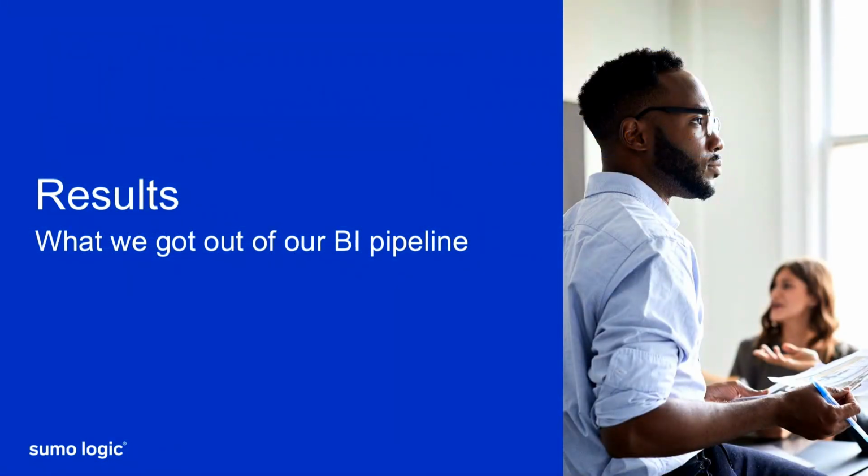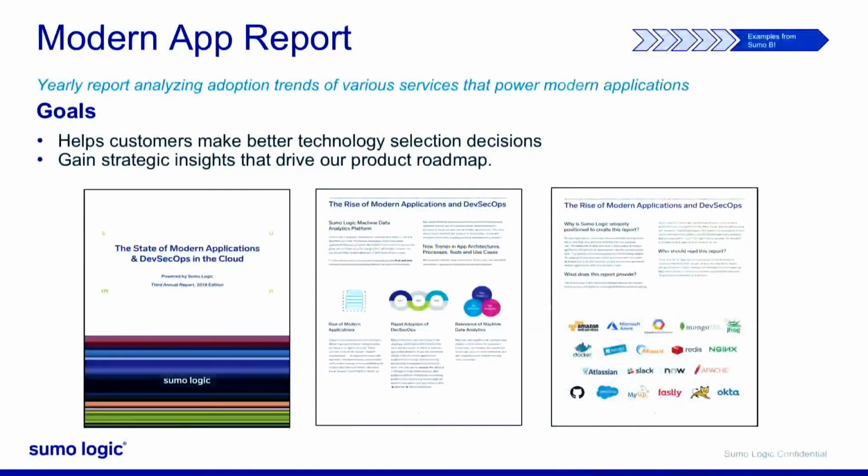Okay, so let's get to the good stuff. What did we get out of this warehouse? What sort of insights were we able to generate? The first one, which all of you have gotten a copy of, is the State of Modern Apps report. This was built this year entirely out of our BI warehouse. Our goal was, like every year, to help our customers make technology decisions by leveraging the understanding we have based on the collaborative community that we have built, right?